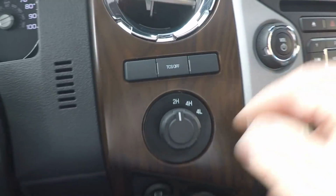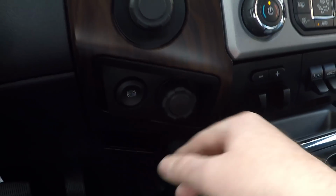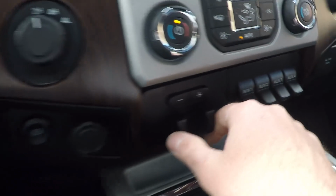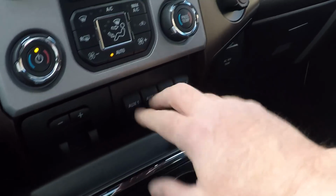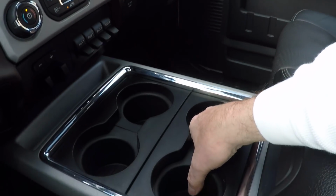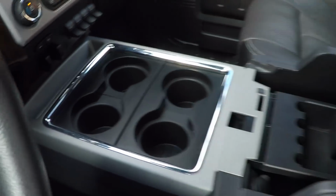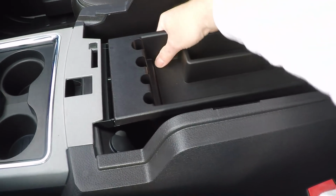Shift on the fly, 4-wheel drive. Traction control, exhaust brake. It's real handy when you got heavy loads. You can help slow you down. Outlet, factory trailer brake controller, auxiliary switch for some accessories. Got a 110 outlet, another 12-volt outlet. Plenty of cup holders. You can take this out and move it around. Need more space. Coin holder, a lot more storage, and another outlet.